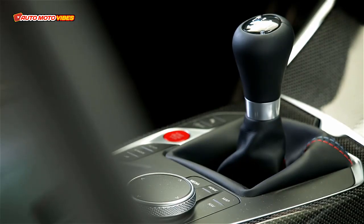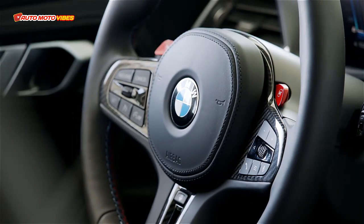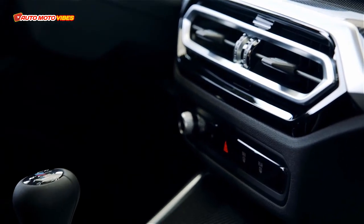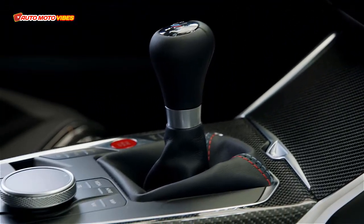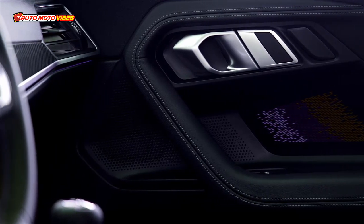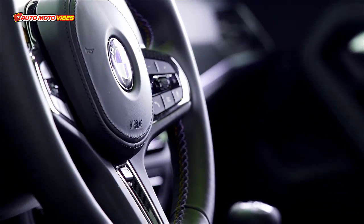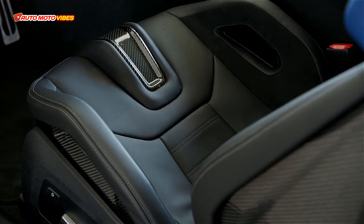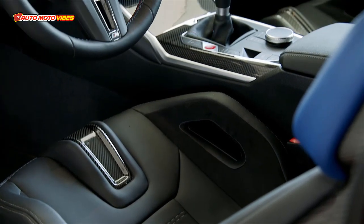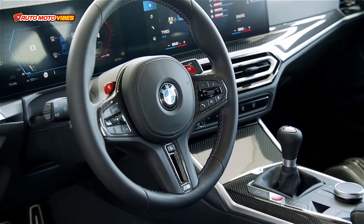Standard is an M adaptive suspension and active M differential, and inside you get a new M sport seat with optional M carbon bucket and a carbon roof and more. The seat alone saves 24 pounds. Inside you also get iDrive 8 with a 12.3 in digital cluster and 14.9 in infotainment, with a variable drift control and adjustment of the suspension, steering, braking, traction control, and gearbox.